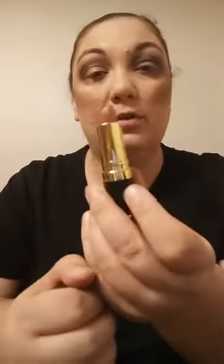It's called Pearl. Pearl? Pearl Rose and Shine, which is this color right here. So we're going to do that on this side right here. And you really can't even tell I have anything on. Really got to put it in there for you to see it.